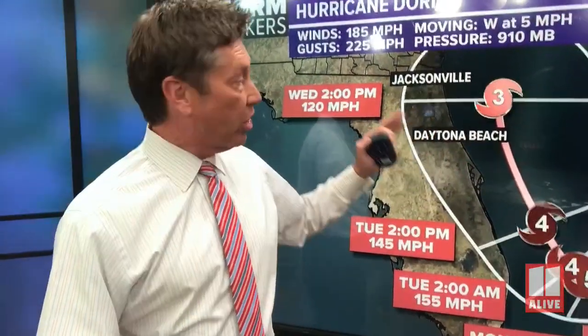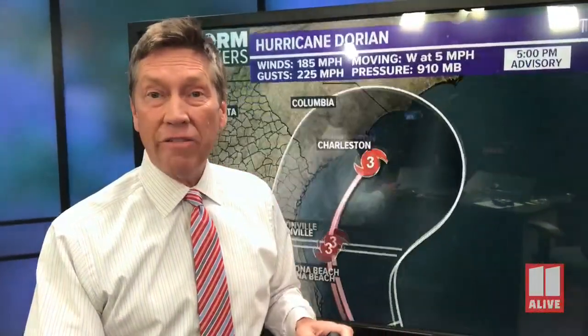But you see here the center of this track keeps this from making a direct landfall on Florida. However, the cone is still over Florida. The cone is the margin of error of where the center of the storm could go. It's not showing the impacts, it's showing the margin of error of where the center of the storm could go. So it still could be that that center line does get closer to the Florida coastline. The models have been pretty consistent though in keeping it off of the coastline.